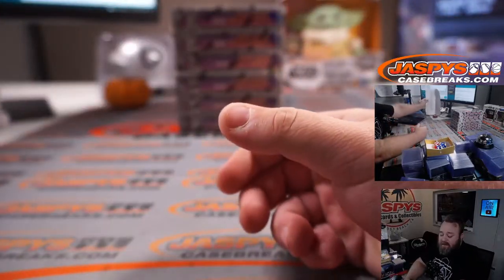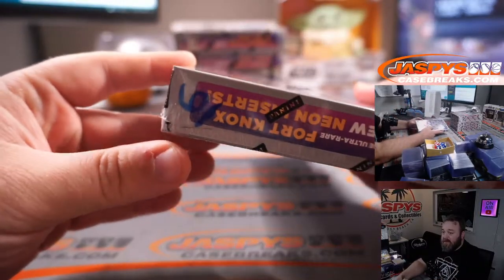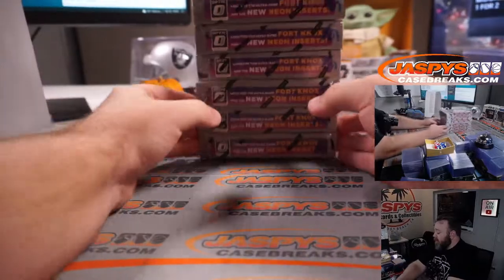And then, like I said, this is the second half of a case that was started with pick a team 5. So you can see that these were marked with a 6 to show that these were set aside for pick a team 6 and all from the same case.